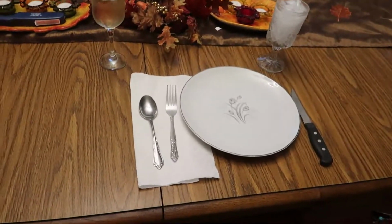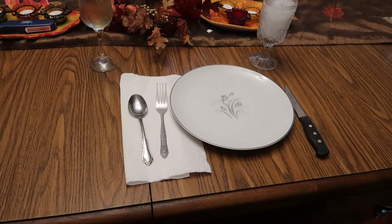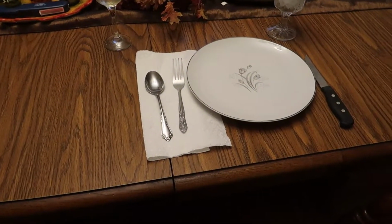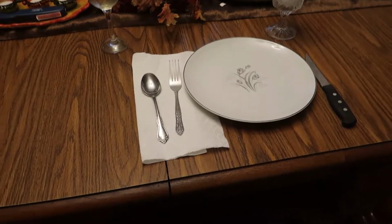This is my little place setting. I got the china and the crystal out. Feeling a little fancy like. My brother shows up, he may, I don't know. I didn't tell him what time to show up, but if he shows up, I'll give him another place too.